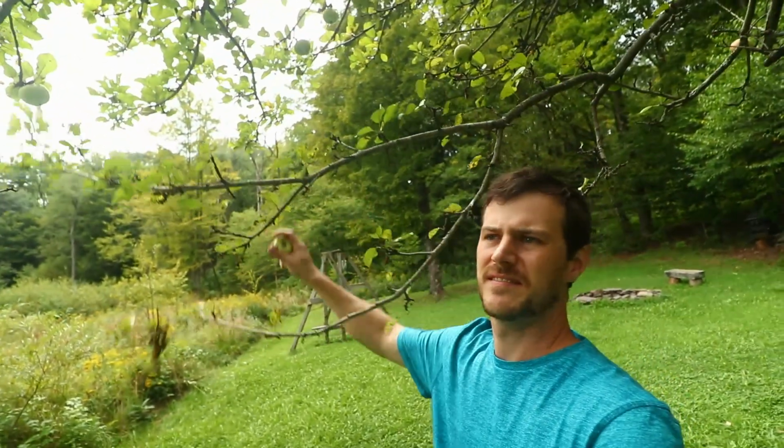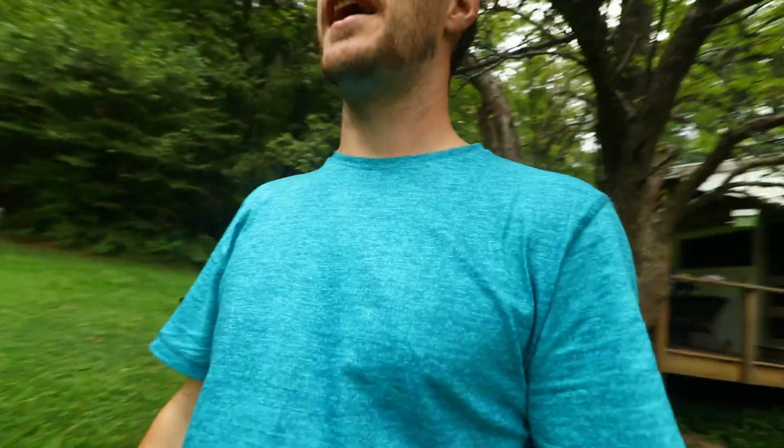So we made it back from Paradise and I went and changed and got out of my wet swimming trunks. And there's just something to be said about being out here in nature and about how quiet and calm it is. And there's just really no other place like it.